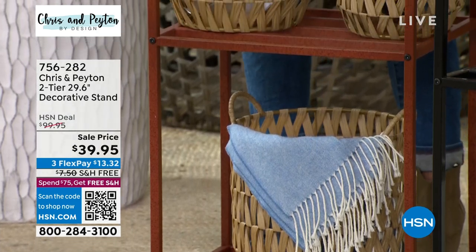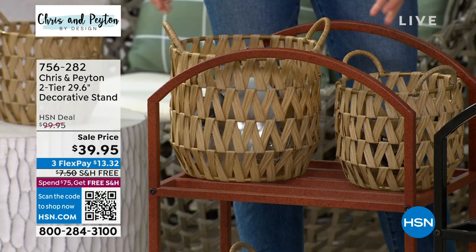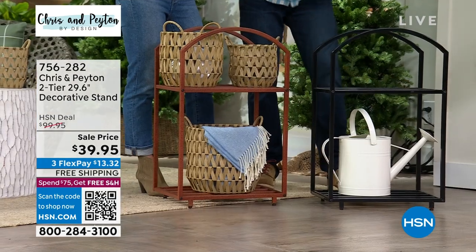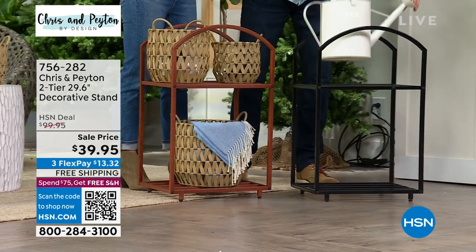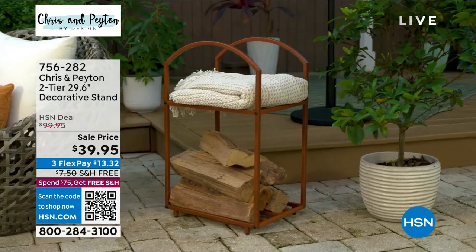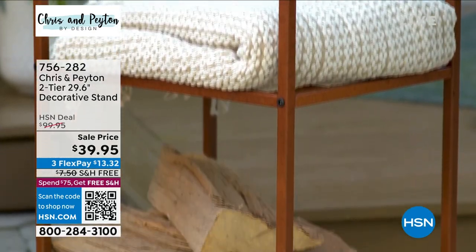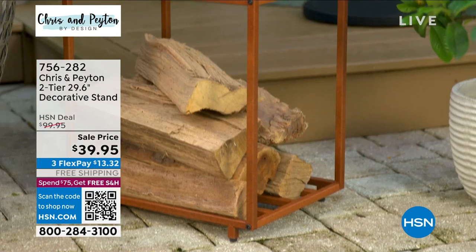You can switch things around. Like Chris has the pots on top right now and the basket with the blankets below, or the watering can below. There's plenty of room to either stack or put something taller. So again, we like things that have options, multi-use so that you're not just buying it one and done. You can have this inside, outside, no matter where you need to stack things. Or put a tray on top, have a place to put your drink outside. So it could double as a table as well.